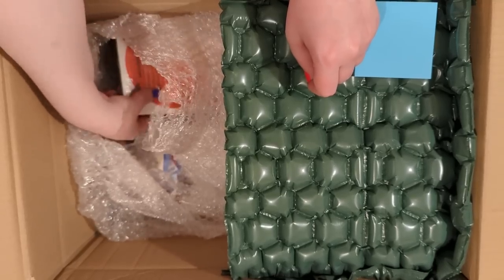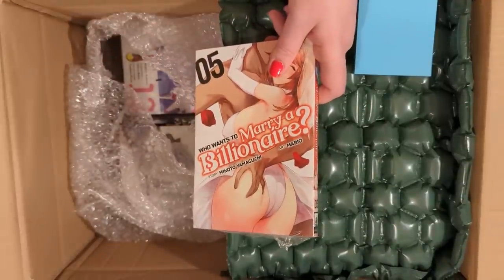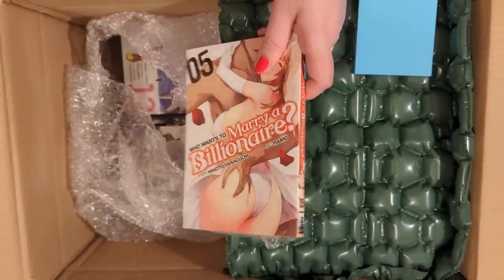Oh my god, there's still like 3-4 on each side. Damn. How many manga did I buy? Who let me buy this much manga? Benjamin.